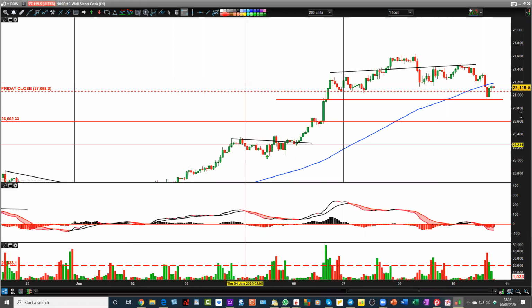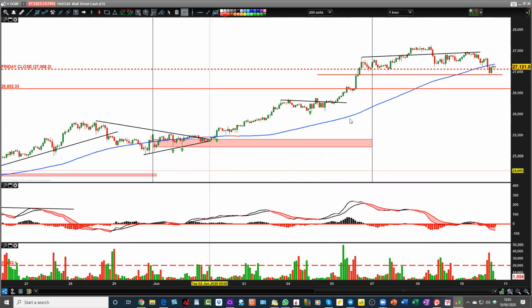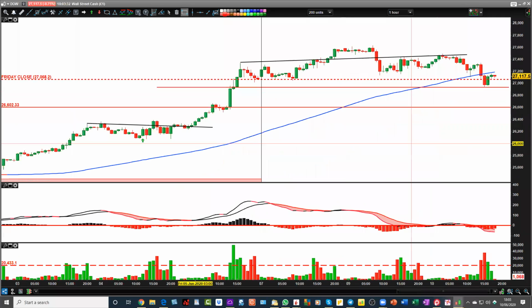You can see all the zones I'm looking at and the chart patterns, the breakouts, and just trying to assess and manage that trade as best I can. In the daily, now let's look at the daily. It's really interesting.